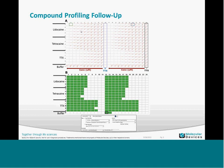The results here are showing that at pulse 30 versus pulse 1, you can see that tetracaine blocked at about 5 micromolar at pulse 30, whereas it was at about 100 micromolar at pulse 1. The other compounds showed a little bit of use dependence, but not nearly as much.